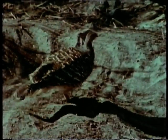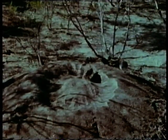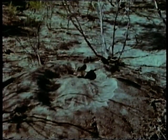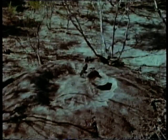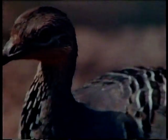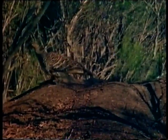Then the center has to be piled up so that the peak is exactly over the fermenting leaves in the hole below. He'll ensure this by going to the middle of the ring and working outwards from the center, kicking the sand behind him. The female joins him, and together they work to fill up the center. Occasionally, one or other bird leaves to take a rest in the shade.